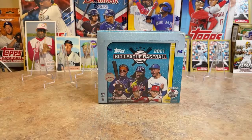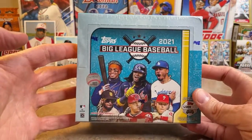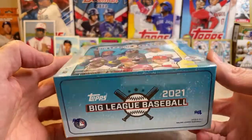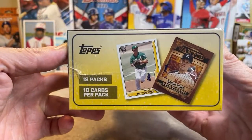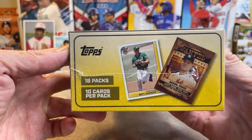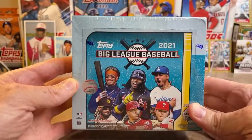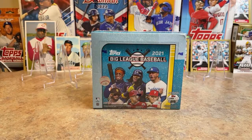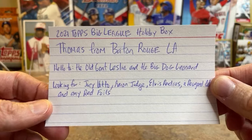How about right there? We have this 2021 Topps Big League Baseball hobby box. This is a hobby box, and this entire box, all 18 packs and 10 cards per pack, all of this entire box is going to my friend in cards. That would be Thomas. Thomas is from Baton Rouge, Louisiana.